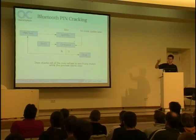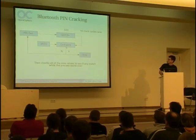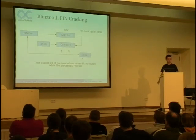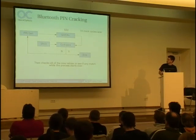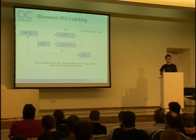So after it's gone through and looped all of that, and it's gone through the last E1, the first output value that comes out gets compared with the SRES values that we have. If those match up, then it stops the whole thing and says, okay, we found the right pin here. So pull it back, verify that it's right, and report it to the user. If it doesn't find anything, then the pin generator just keeps on going and filling it up again, and the whole process repeats for the next 16 pins that it generates.